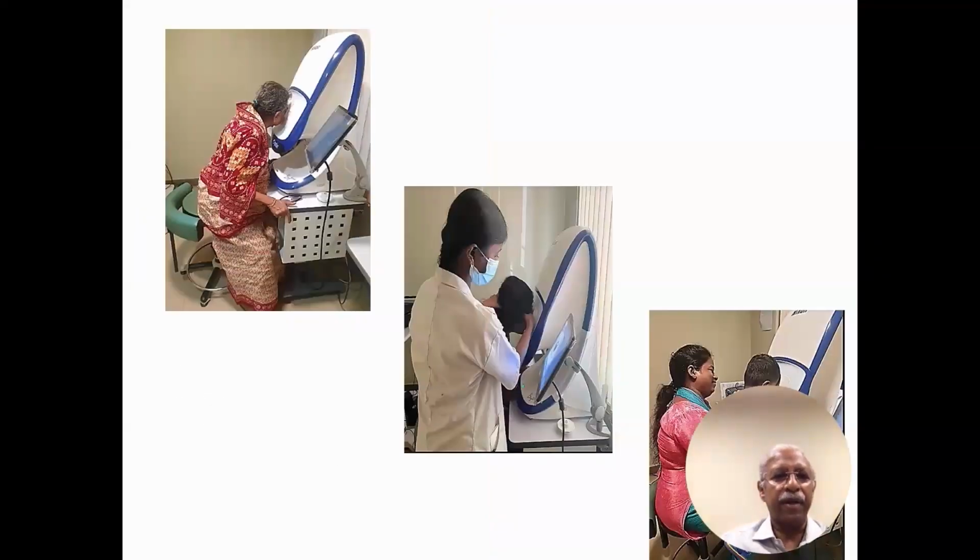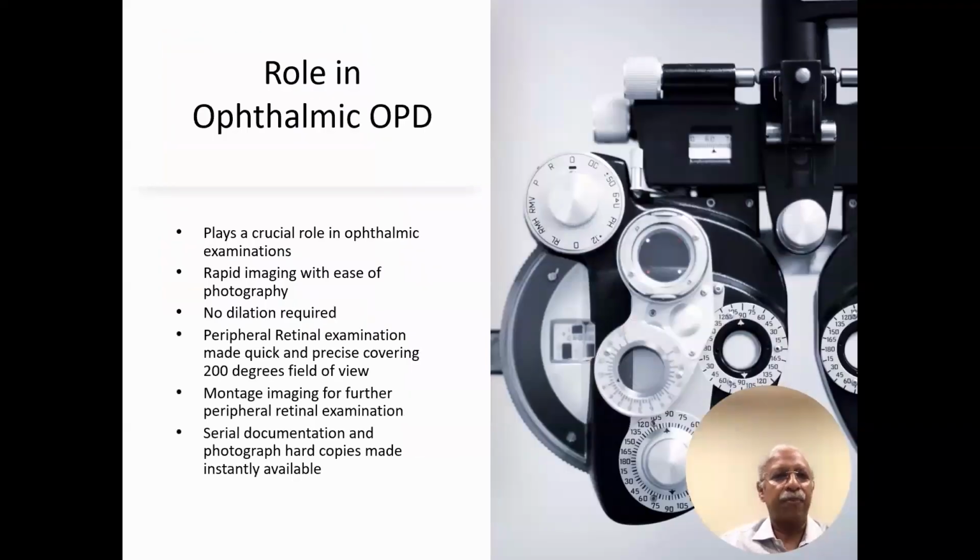So you'll find here, we have an elderly patient who has found it easy to focus on her own and get good pictures. There's a patient who needed help. Then you have a mother who's able to help a toddler get a fundus photography picture very comfortably, very easily. So this is what is very important. It is applicable across all ages and across all types of patients with all difficulties, and we still get excellent photographs every time. What is the role in the ophthalmic OPD?